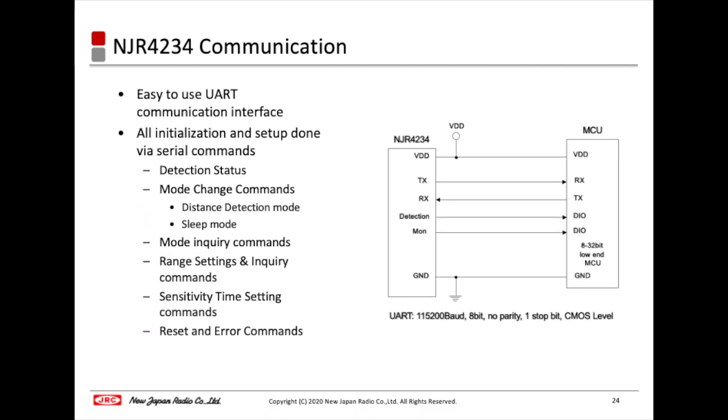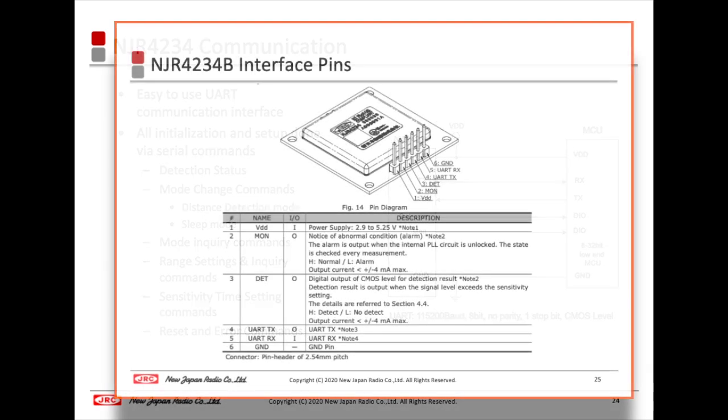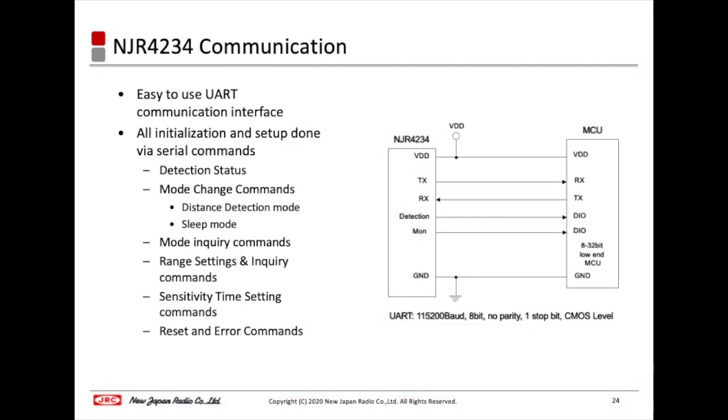Both members of the NGR4234 series come with the same hardware communication interface, requiring the MCU to offer a serial interface or bit-banging GPIO pins for the sensor setup and communication. Beside the UART lines, there are two additional hardware signals available. The DAT pin is a digital output indicating a detection result, and it could be used to wake up the MCU or to trigger an interrupt. The MON pin signals an error condition, and it can be used to have the MCU triggering a software reset of the sensor.